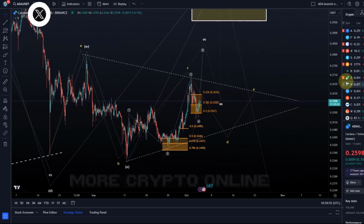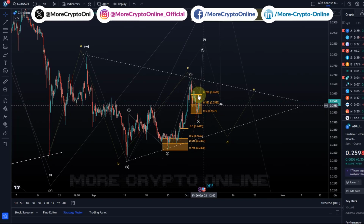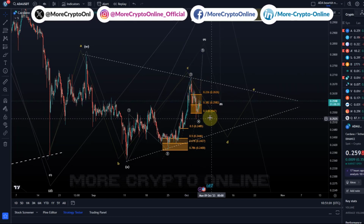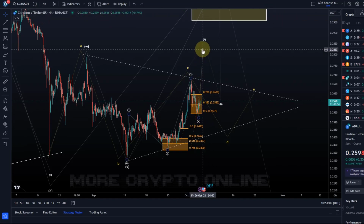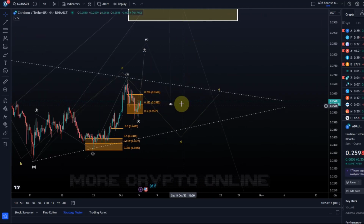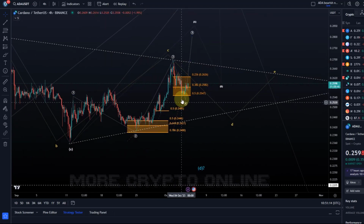Looking at the ADA chart, the price is currently holding the orange support area. As already indicated yesterday, as long as we're holding that 25.4 cent level, the 50% retracement, a fifth wave to the upside can unfold. No problem. However, it's not high confidence because this level was broken already briefly.